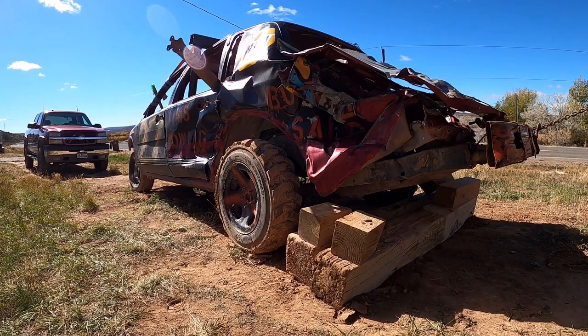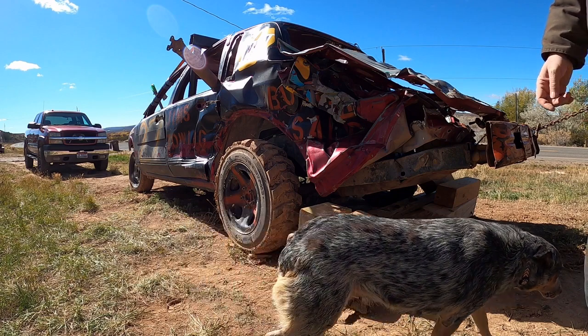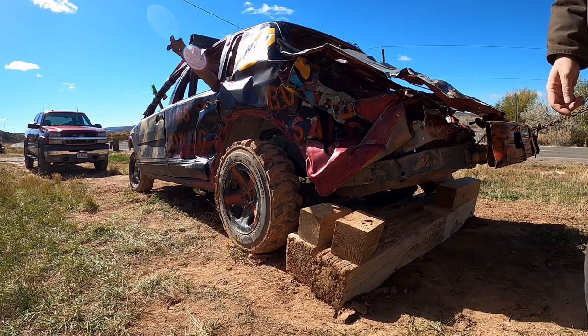Okay, we've come to that point. I'm gonna pick it up a little bit, take a little tension off from it, drop those bottom bolts out of those control arms, and then drop the rear end.